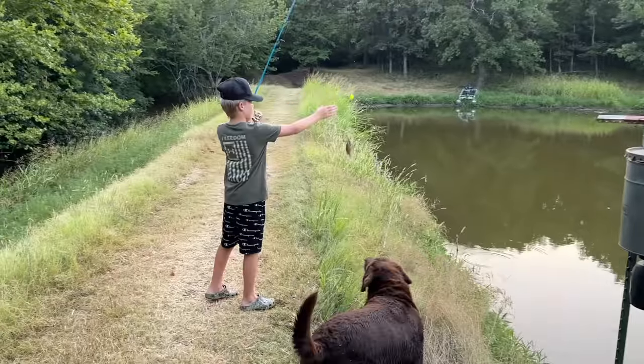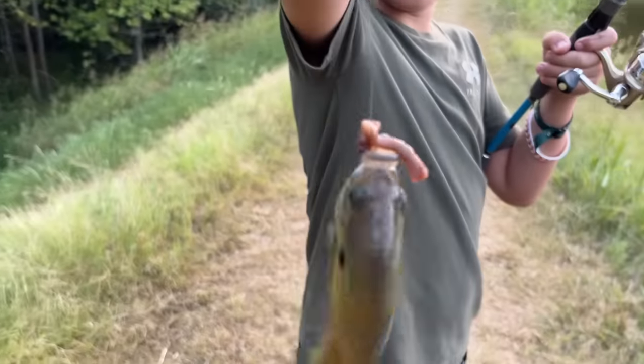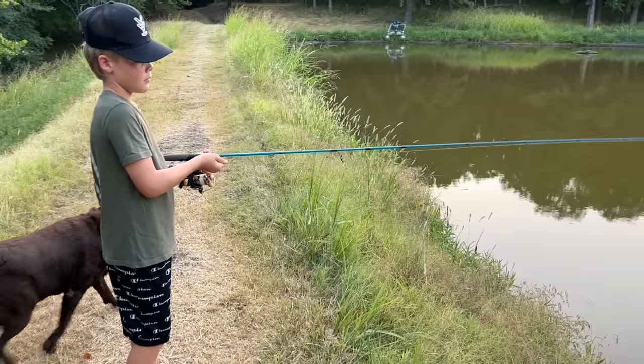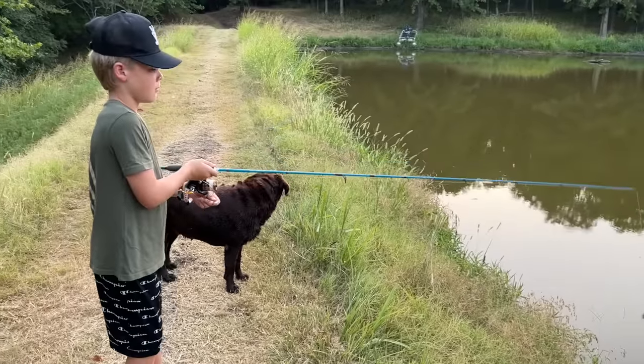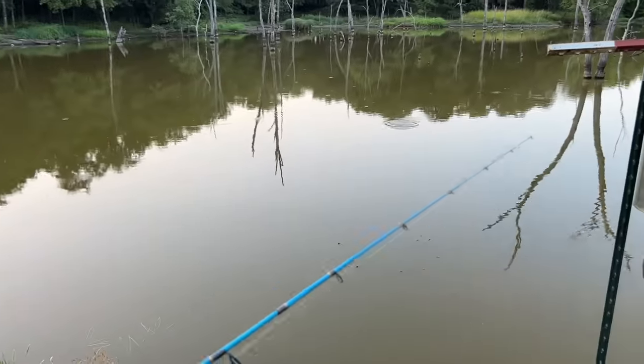Another small one. He's not bad, but he's not eating size. Nah. Switching up to the grasshopper? Yeah. Going with the artificial lure. You caught two or three on it the other day, so I bet they'll hit.